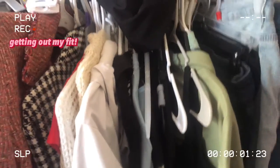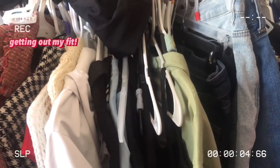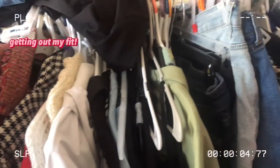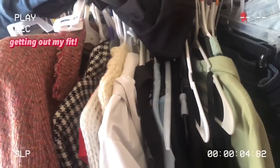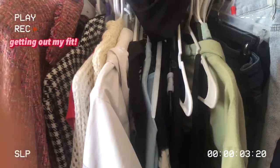Okay, so I'm looking in my little wardrobe area for a certain dress that I have. I have it specifically for picnics and stuff like that. I actually can't find it, which is not a surprise to me though, because there are so many clothes right here. I have so many options, obviously, but I'm looking for a cute picnic dress. So I'm going to continue looking. I'll let you guys know if I do find it.